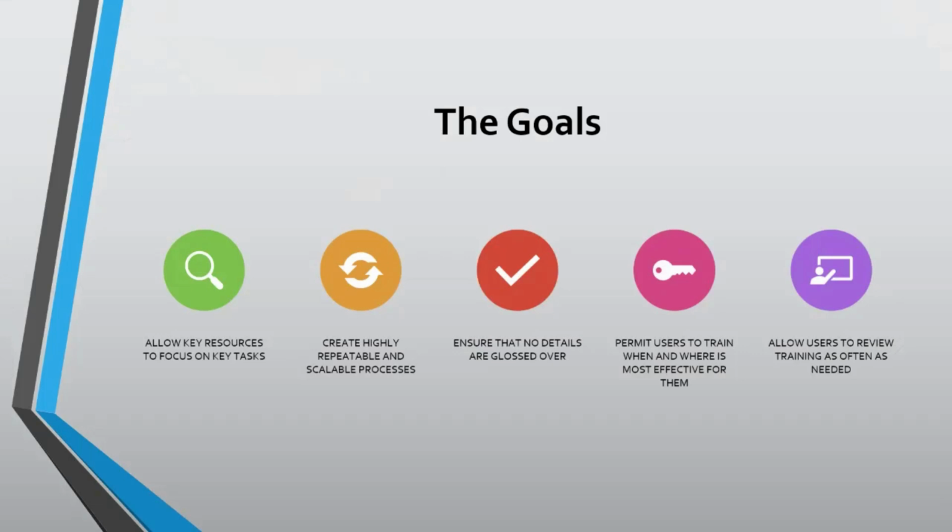We want to create really highly repeatable and scalable processes. We really want to be able to take those key resources and let them do something once and then let it run without them, right? Let it be very repeatable, so that they don't have to keep spending that time. And we can use things that we're doing over and over and over again so we can move on to the next thing. We want to ensure that no details are glossed over.